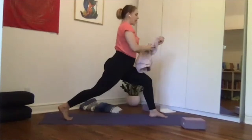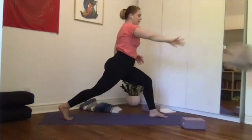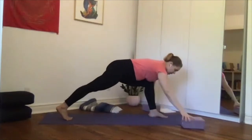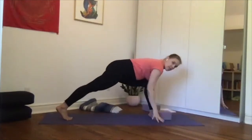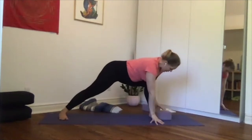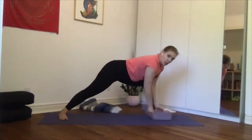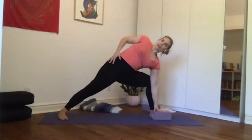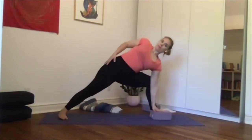And then coming back up to center. Exhale, take the hands down to the floor. If you have your block and you're using it, take it to the inside of the foot. Put the back heel down on the floor. And then either fingertips to the block or the floor, or forearm to the inner thigh. Right hand to right hip, start to spin the chest open.